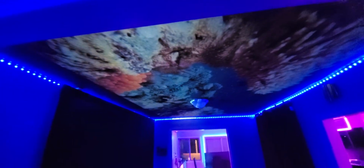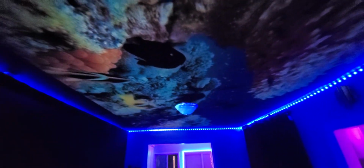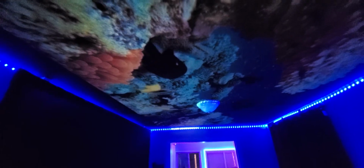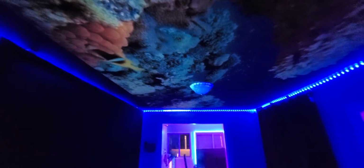Let me show you how beautiful that looks. I'm going to try to find some more different applications we can use for the ceiling. You can see how beautifully the bright colors come up. Come up here on this side, from different angles.